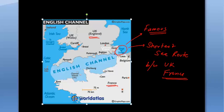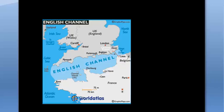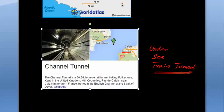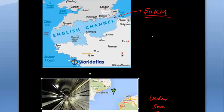undersea tunnel train. They built a train under the water, and this tunnel is known as the Channel Tunnel. See, you can see the Channel Tunnel over here. The length of this Channel Tunnel is nearly 50 kilometers. Here's a pictorial representation. It is a 50.5 kilometer rail tunnel linking Folkestone in the UK with, I don't know how to pronounce it, but you can pronounce it as Coquelles in France. This is an underground sea train tunnel, the Channel Tunnel.